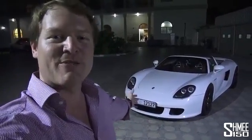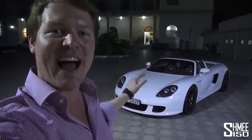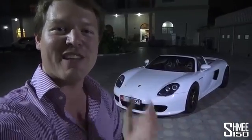Hi guys, I'm Shmi and you join me in Abu Dhabi on a very special night because I'm about to have an opportunity to jump behind the wheel of the legendary Porsche Carrera GT. I cannot say thanks enough in advance to the owner for allowing me to take this car out for a drive and share it with you guys.